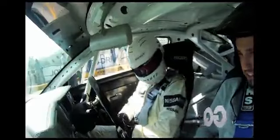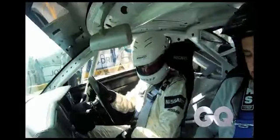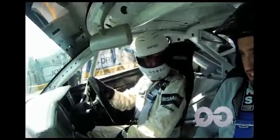Still accelerating. So yes, the brakes are completely different to the standard car. And the whole experience, I think, yes, you mentioned roller coaster. I think it will not be dissimilar to that.